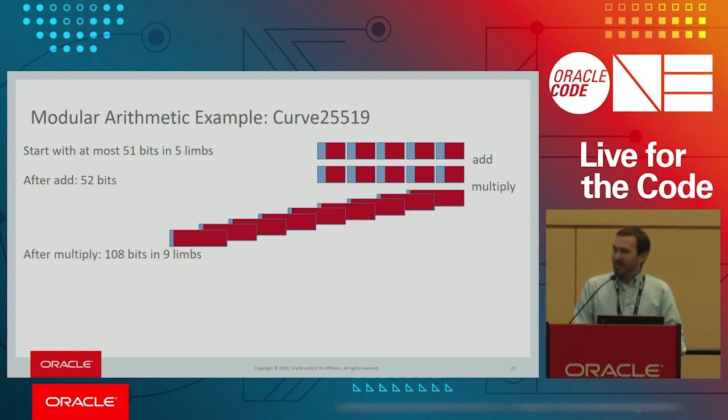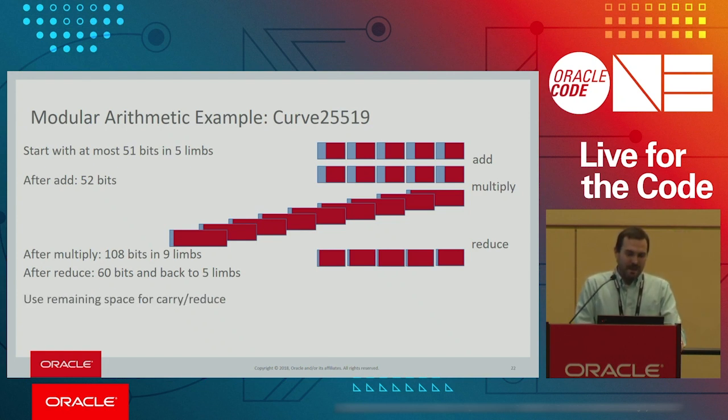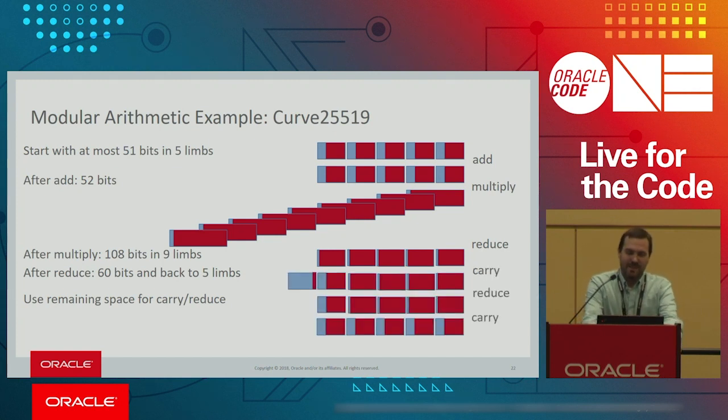For multiplication, things do get a little bit more complicated. Again, I'm using the 64 to 128-bit multiply, so now I have many more limbs, and they're 128-bit values, but they have at most 108 bits in each limb. But I do still have a little bit of space that I can work with, so I can reduce that back down, and now I'm back down to five limbs with only 60 bits each. I'm losing a little bit of space as I go, and as long as I don't run out, I'm fine. I can use the remaining space for my carry-reduce sequence that gets me back to where I started. In this example, you carry out of the high-order limb, reduce back in to the rest, and then do a full carry through all the limbs, and then you're basically back to where you started, 51 bits and five limbs. It looks way more complicated than it is, but it's also much more efficient.